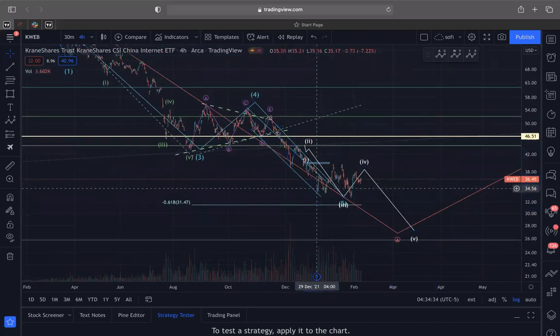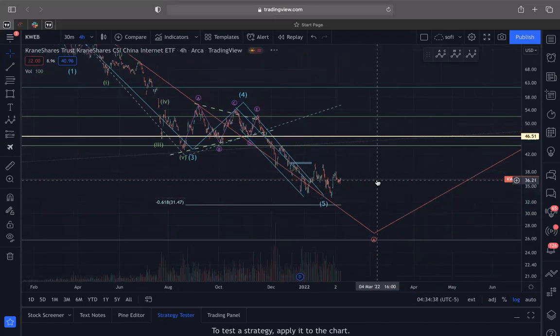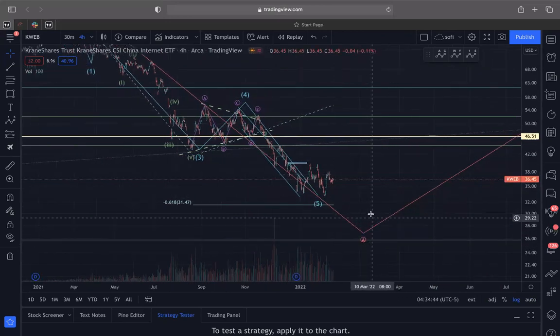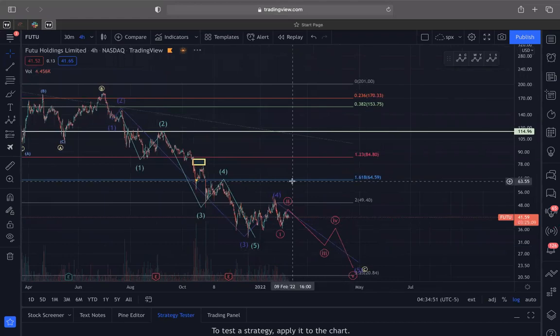Let me remove all these minor waves. There's just too much disturbance on here, right? This for me personally, this was a 1-2, this was a 3, this was a 4. We have one more leg to the downside. I think KVEB 31.30, right? 28. That's where I think it's going to find, which means Fuji certainly has room to the downside.